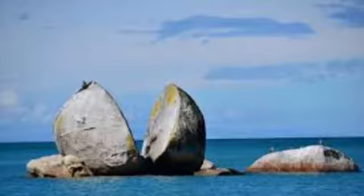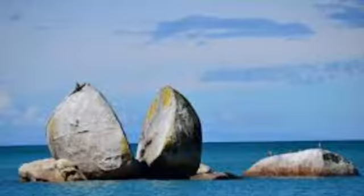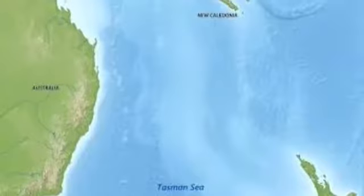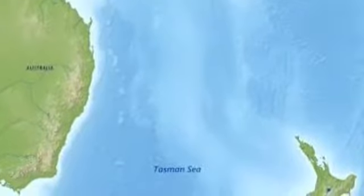This is the somewhat hidden but completely unique geological landform, Split Apple Rock, or how the indigenous people of the land call it, Tokangawa. This beautiful attraction site was made official in 1988 and is the most visited attraction site in the waters of the Tasman Sea.